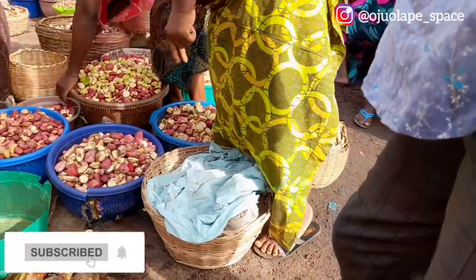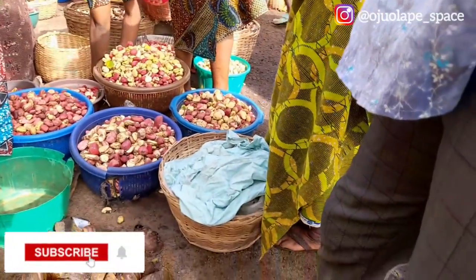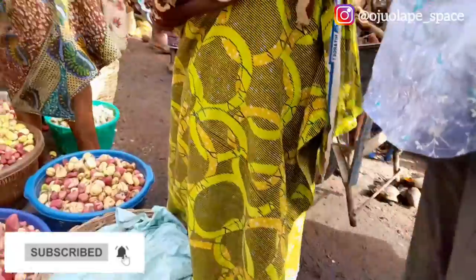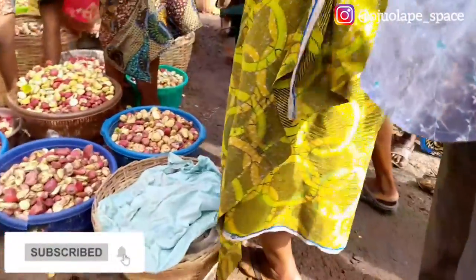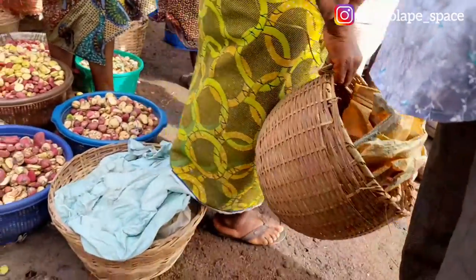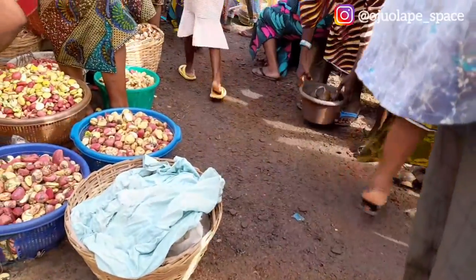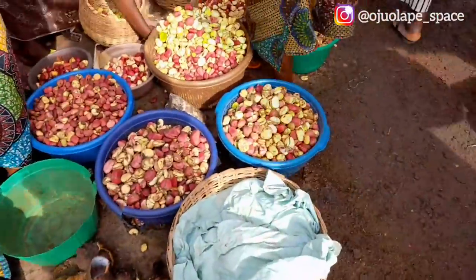Everyone that has snails picks them up from their farm, and some get like 10, some 2, 3, depending on the sizes they find in the bush, and they bring it out to the market and sell. Then another thing that amazed me was when I found that they also sell kola nuts.